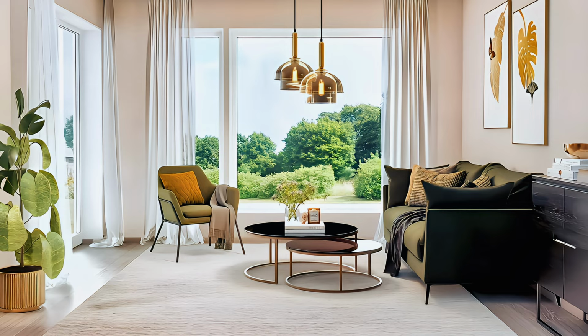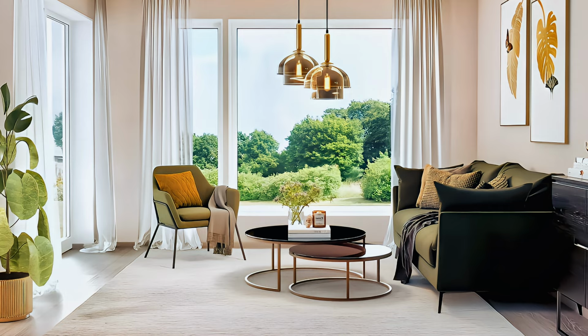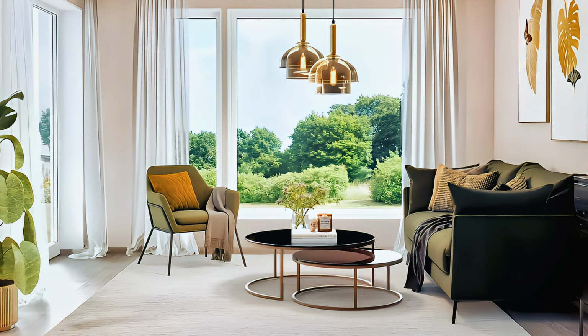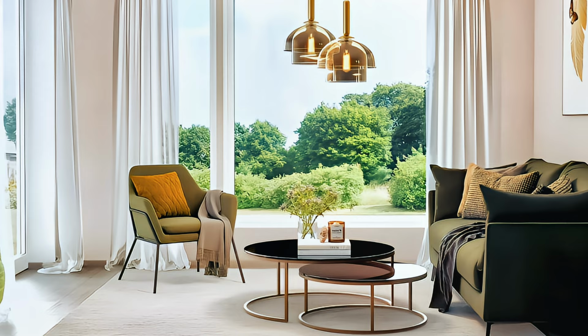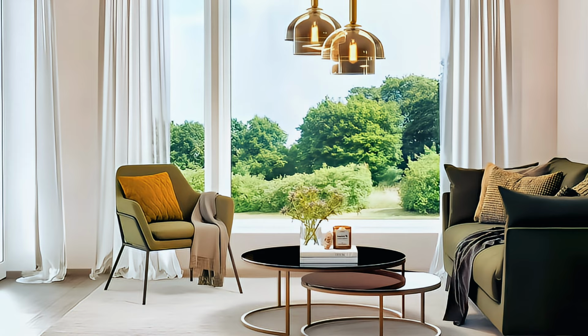The living room depicted in the image is a modern and stylish space that features contemporary furniture, including a dark green sofa with textured cushions and a mid-century modern mustard yellow chair. A round coffee table with a black surface and gold frame sits at the center, complemented by golden pendant lights above.